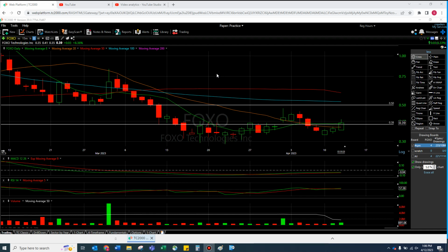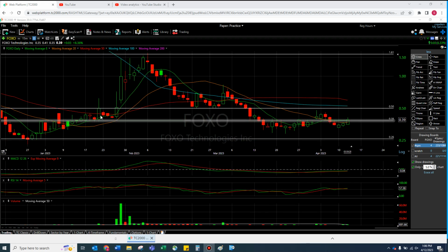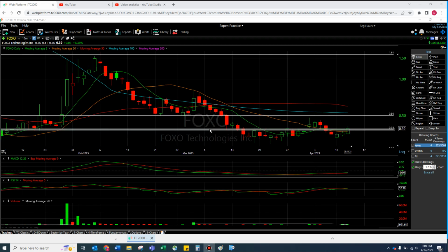But look, what are we doing right now? We're battling with the 8 and the 20, right? You can see, let me just zoom out a little bit more. Oh man, look at this thing. Good things happen to this when it's over the 8 and the 20. It definitely knows how to sustain it and then take off. That's beautiful to know, and it wasn't that long ago that we did this, okay?